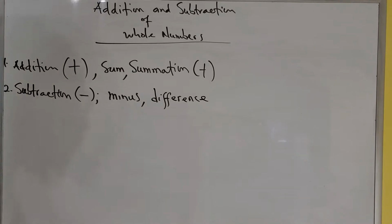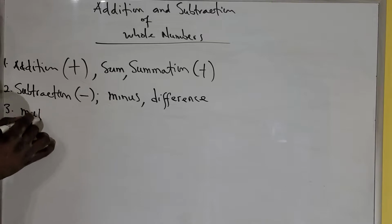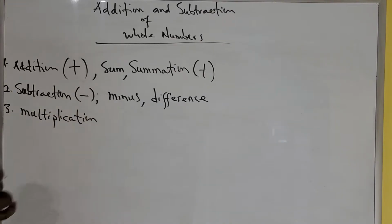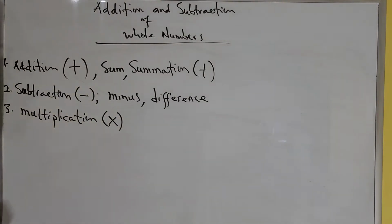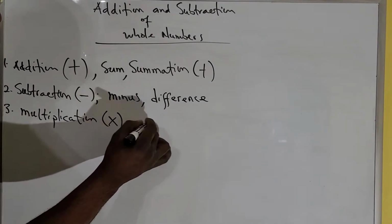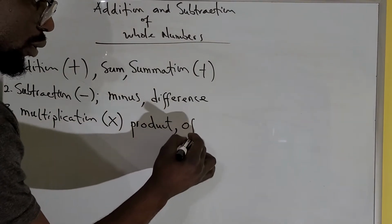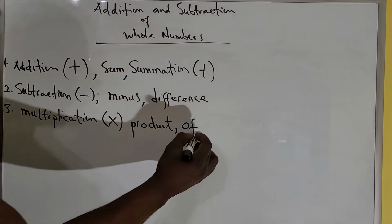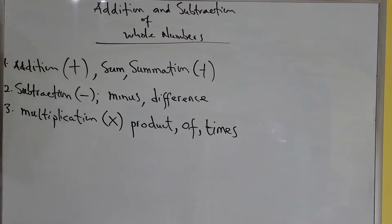We also have multiplication, and it's usually represented by x. Instead of using multiplication, you can also use the word product. In some cases, some people use of. They use product, they use of, and then we also use times. All this means the same thing.